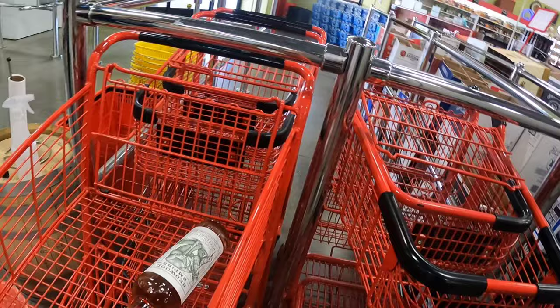Guys, it's pretty bad when you get a buggy going into the store. We call them buggies in West Virginia and in Virginia. They're not shopping carts. It's a buggy. It's a buggy.